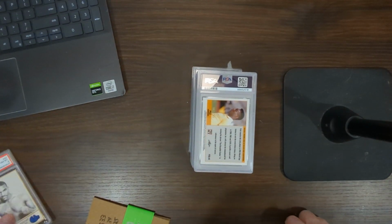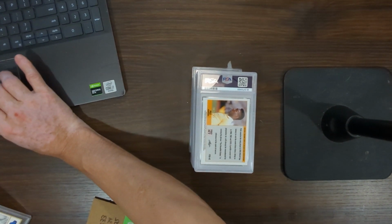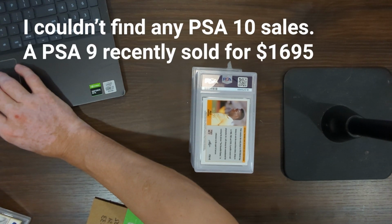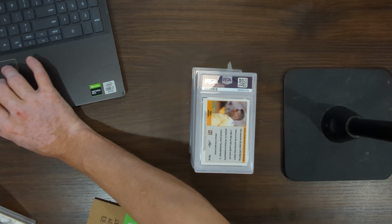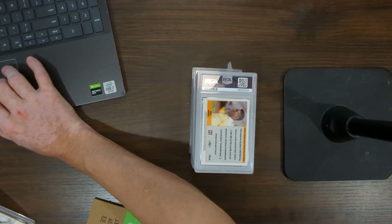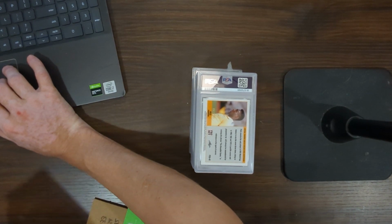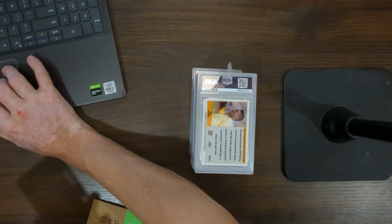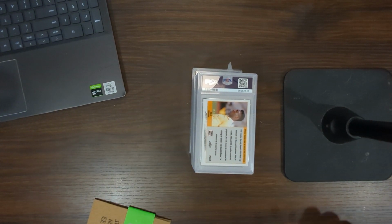All right, so let me look up the pop count on this one. Pop count of 35, there's 24 higher. How many 10s? I bet the 10s go for a pretty penny because, let's see, how many 10s? Let me double check that. No, I guess I was wrong. So there are only two 10s. 17 9s, and now 35 8s for a total of 90 graded copies in total. All the way from a 4 to 10. So I got an 8 on that. Happy about that because I think that was the best.